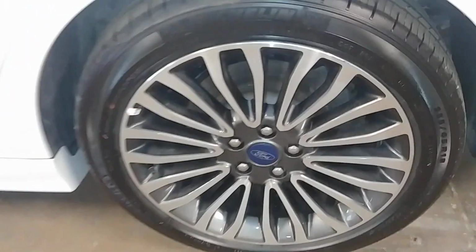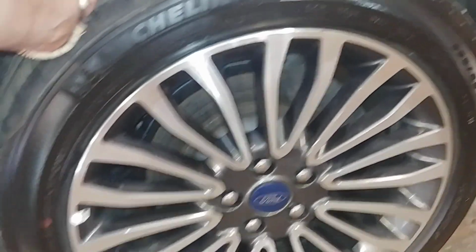This door looks good. This rear door looks good. And this quarter looks very nice. Here's your rear driver's rim. Very nice. I don't see curbing here either. And your tire, thread is over 7/32.